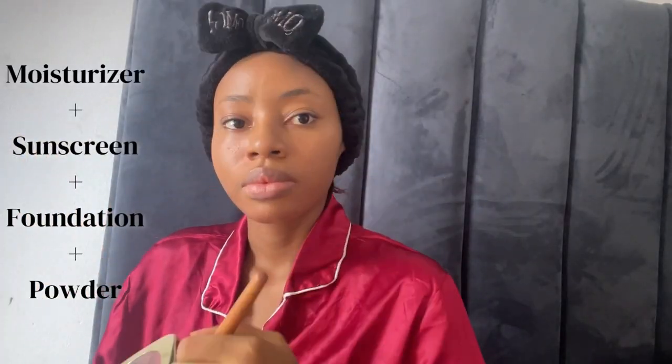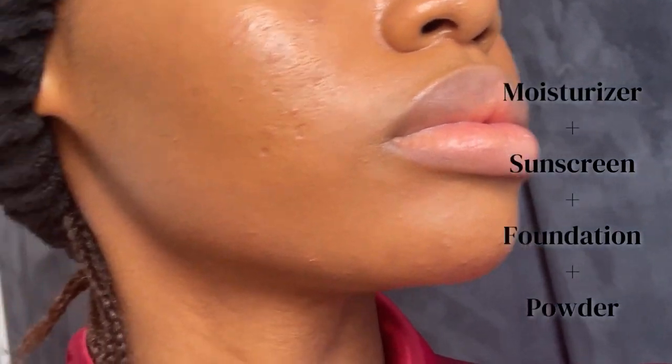So if you have oily skin, you are gonna like this sunscreen. So it's great for oily skin. Another pro about this sunscreen is it works well with makeup. When I apply this sunscreen with makeup and a moisturizer, this sunscreen did not peel. This sunscreen works well with makeup.